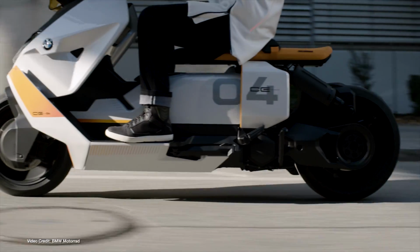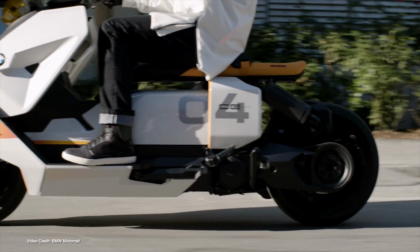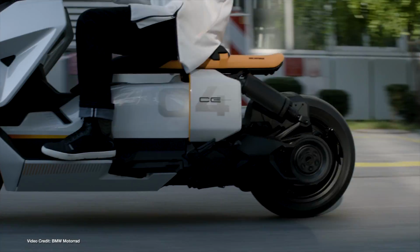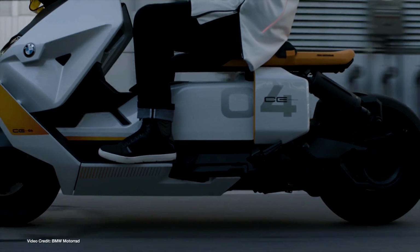Sadly, the video you're seeing here is of the concept, but frankly, as the design is so similar, I'm curious to know, assuming it's not stupidly expensive, if you put down money on one. Tell me about it below.